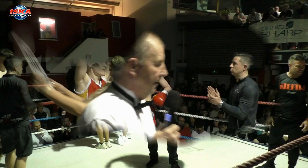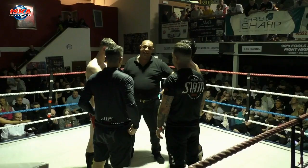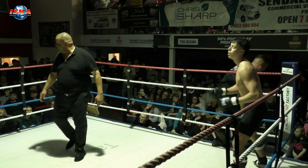ISKA English Cadet title over 5 2-minute rounds. Harvey Clarke, contender in the blue. Jamie Stinton, the local lad from Lincoln Fight Factory, in the red. Both these young men unbeaten in their careers so far. Black shorts for Clarke, red for Stinton.